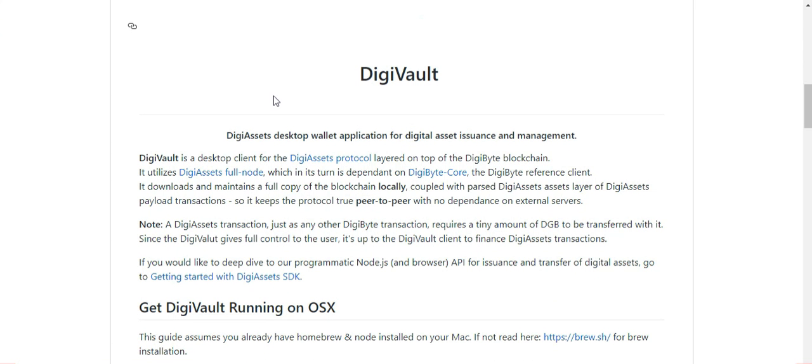I also clicked on the GitHub link that was in Jared Tate's article. It gives a description of what DigiVault is. DigiVault is a desktop client for the DigiAssets protocol layered on top of the DigiByte blockchain. It utilizes the DigiAssets full node, which in turn is dependent on DigiByte Core, the DigiByte reference client. It downloads and maintains a full copy of the blockchain locally, coupled with the parsed DigiAssets asset layer of DigiAssets payload transactions. So it keeps the protocol truly peer-to-peer with no dependence on external servers.